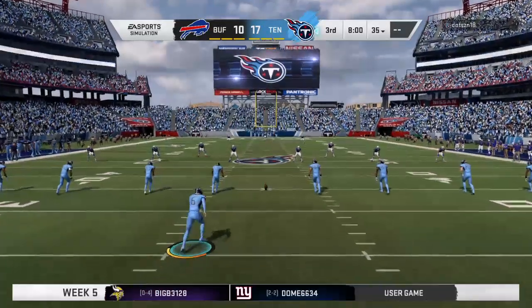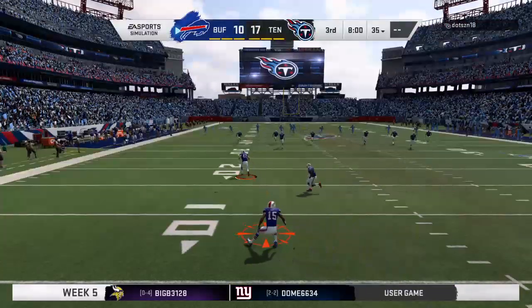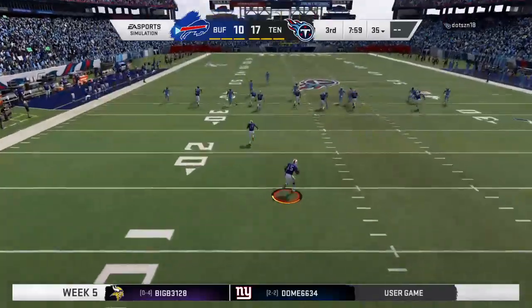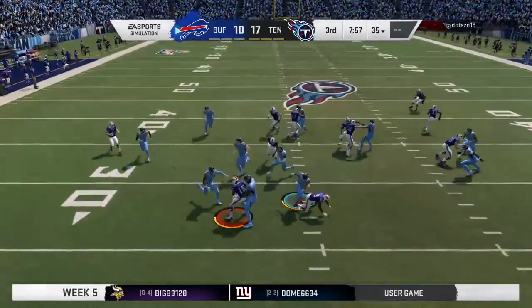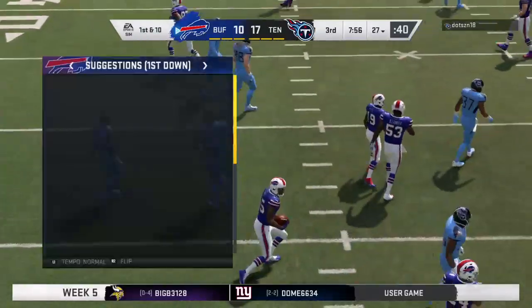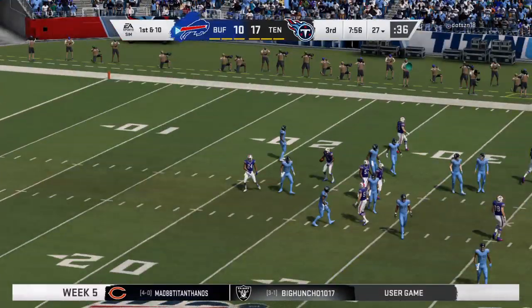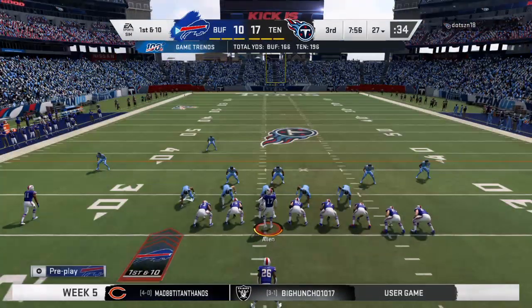Coach, both teams appear ready for the fight ahead, and we resume action here in quarter number 3. This one taken just inside the 10. And he'll take this across the 25, a couple extra yards, up to the 27-yard line. The Bills come to the line to start their next drive.